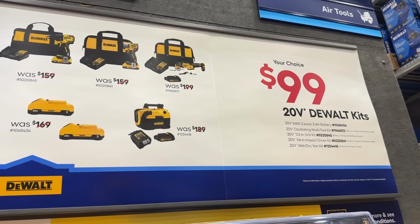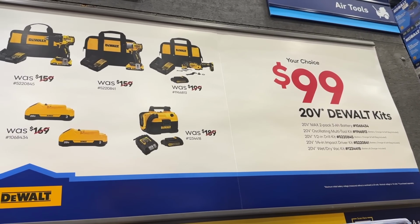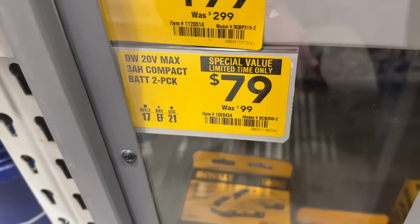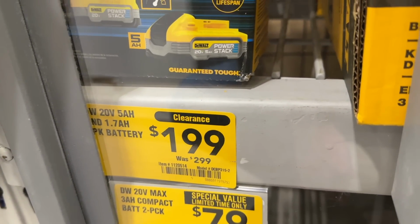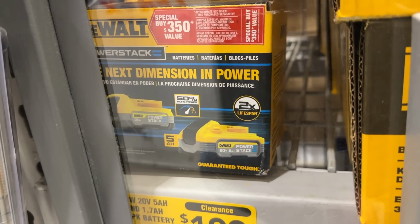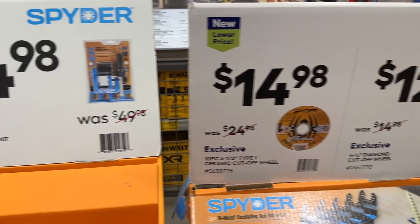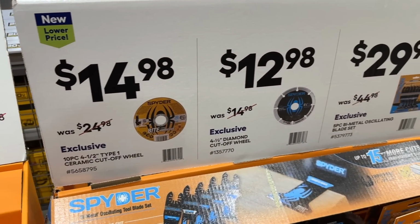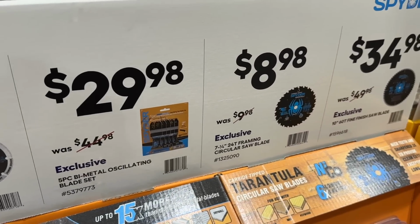And then we still have some batteries on sale. Always great to grab those. Another battery pickup right here, $79. So if you need one of those, you can definitely grab it. Then they had a few different spider deals, $35 for those. A few more cut-off wheels, different pricing, depends on what you might need them for.